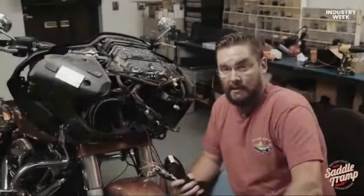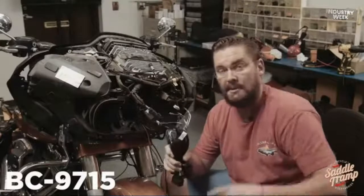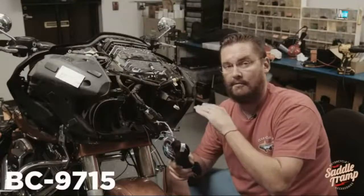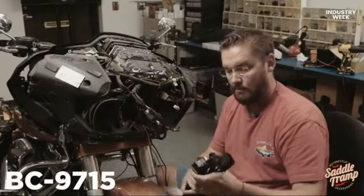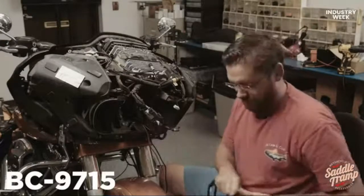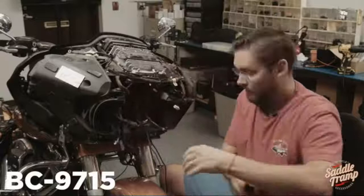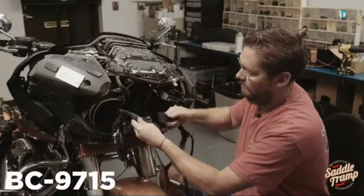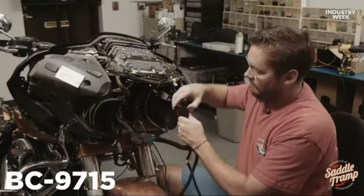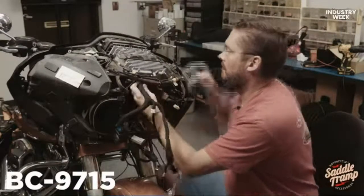Now, one of the other harnesses that we're really excited about is our BC-9715. What this harness is going to do is give a lot of flexibility to the installer. So this harness is going to be used when you want to retain your factory radio. And what we're going to start off with is an input and output harness. So we can disconnect the factory radio, plug our aftermarket BC-9715 into the vehicle's wiring harness, and then plug the other end into our factory radio.